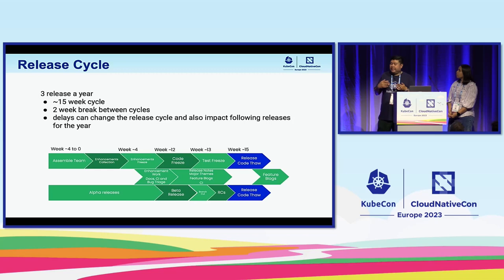And then comes the first major phase of the release cycle, where we collect enhancements. So in Kubernetes, each release, there are enhancements that are introduced. There are also enhancements that are graduating from alpha, beta, GA, or being deprecated or removed, like pod security policies was removed in 1.25. It was deprecated, I believe, in 1.22.